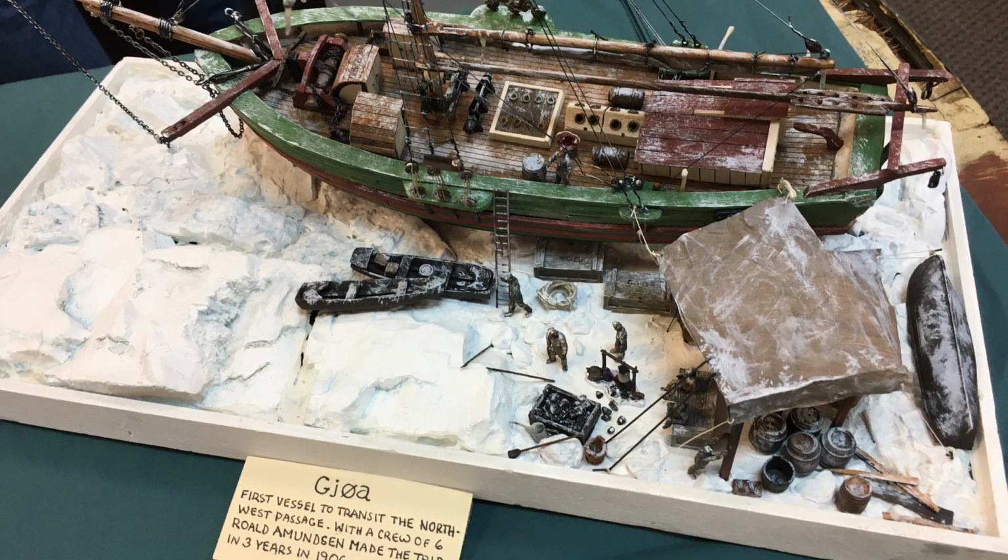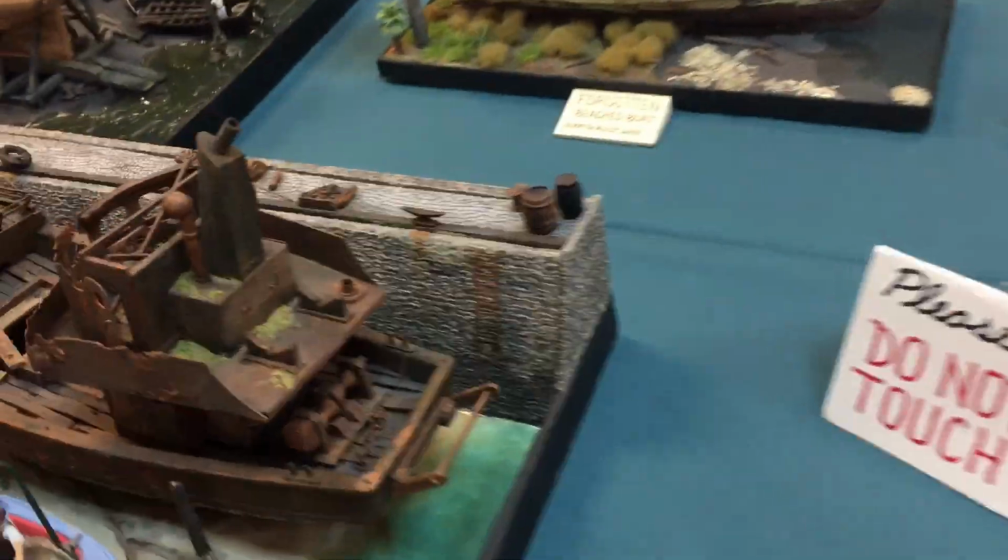I have no clue why, but this boat looks like something I've seen in a movie. It might not be modeled after a movie, but it looks like a movie's done something like this before. So let me know down in the comments if you thought that.